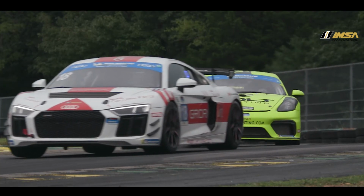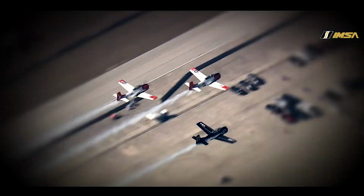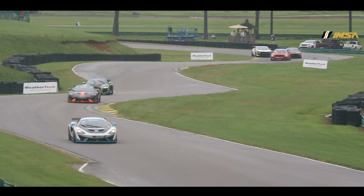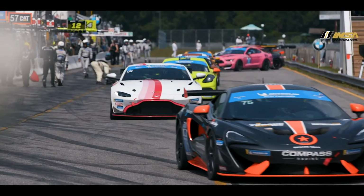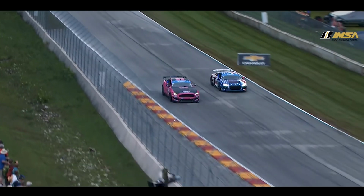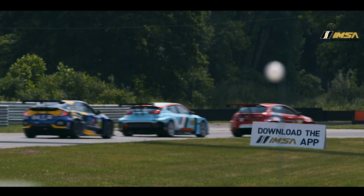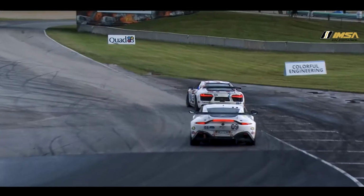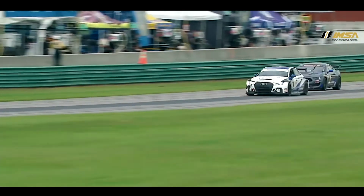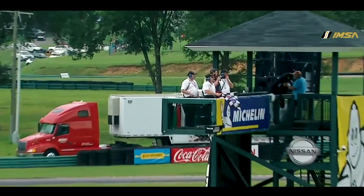The IMSA Michelin Pilot Challenge is a wildly competitive series. In the Grand Sport Championship, there are constant fights on track between McLaren, Porsche, Audi, and many other manufacturers. And in the newly developed TCR category, the arrival of Hyundai to the field, already featuring big-name brands such as Honda and Audi, has made the racing great fun to watch. Last year, Kenton Cook drove his Audi to the win at VIR in the TCR category. Cook now breaks down what the day and the race win meant to him.